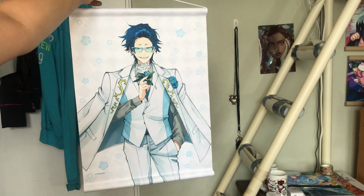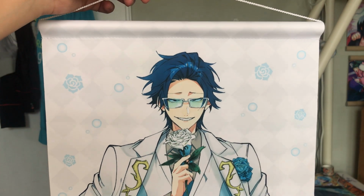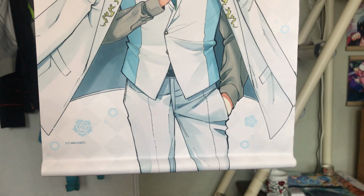And yeah, kind of bright a little bit, but the last thing I have is actually a wall scroll that I picked up. Of course it's of Toru, why wouldn't I? And I really like the outfit that he has and just the way he was drawn in this. I'll show some b-roll of it, of course. This was a pain in the butt to roll back up and put in the back of the plastic. But yes, I really love this wall scroll. I thought it was going to be maybe a little bit bigger, but yeah, I'm perfectly fine with it.